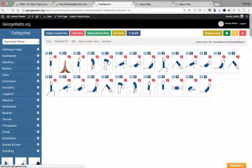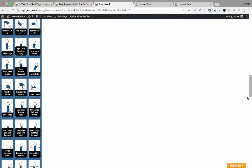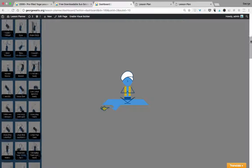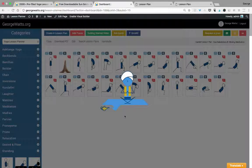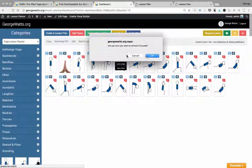And what we can now do is then find that low lunge. We can either do it by clicking up here and clicking in low lunge, or going down to the standing category and finding it there. So I'll just go down and let's see, low lunge. There it is. Drag that into the dashboard, and I want it to go there because that's where it flowed naturally from. So I'm just going to delete that because this is already a lesson plan that I've already done and I don't need it. I just wanted to show you how that works.